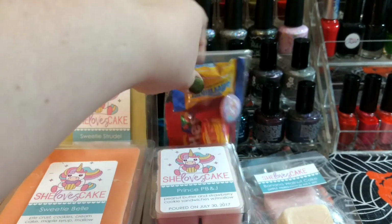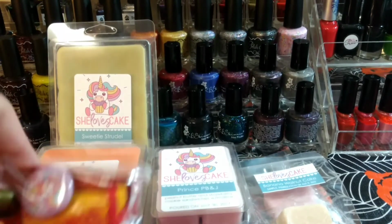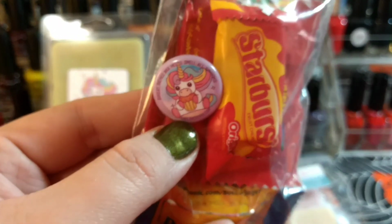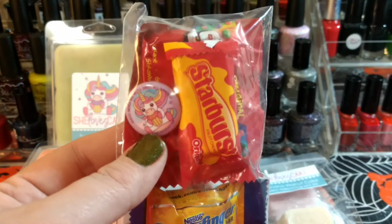And then also a little baggie with candy and a little pen. Super generous and super sweet and just really adorable. I'm actually surprised I haven't eaten this candy yet.